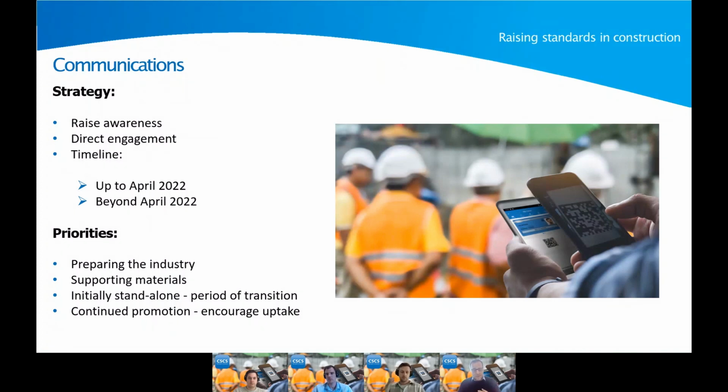So that means the communications and the promotions need to continue until all those existing systems are tied into this new app. And I guess it's really only then that we can start to look at the possibility of smart checks being standard practice across the industry. So really, just to finish off, absolute priorities right now are preparing the industry for the 1st of April. We're going to ramp up the promotions that we've been doing over the last 2-3 months.